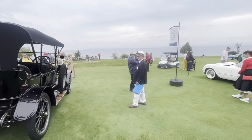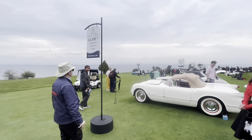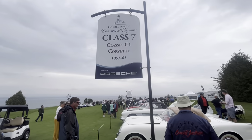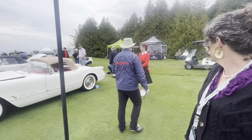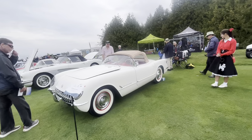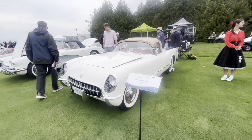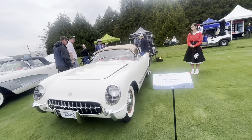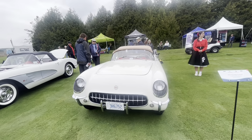I would love to be a judge. Just don't have any credentials. Corvette class. Like a poodle skirt. Yes. 1954, one year after the first one. Hanover. That's a Murray.